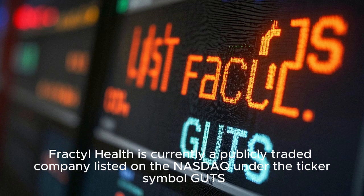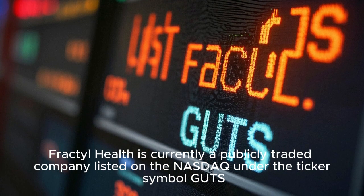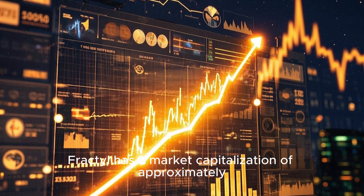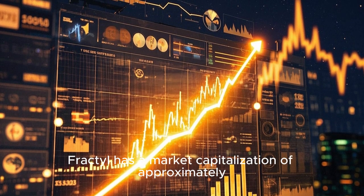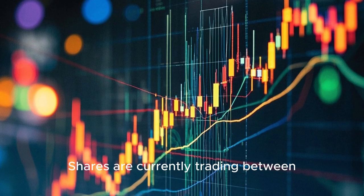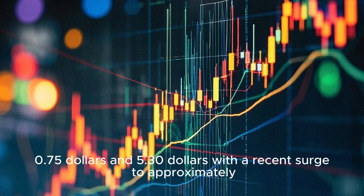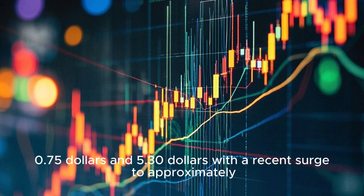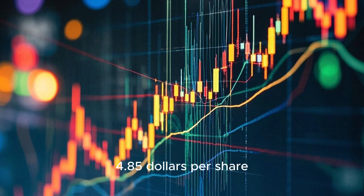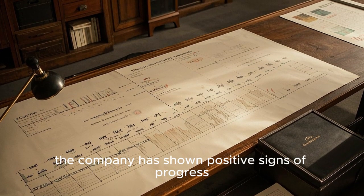Fractyl Health is currently a publicly traded company listed on the NASDAQ under the ticker symbol GUTS. As of October 26, 2023, Fractyl has a market capitalization of approximately $360 million. Shares are currently trading between $0.75 and $5.30 with a recent surge to approximately $4.85 per share. Over the past 12 months, the company has shown positive signs of progress.